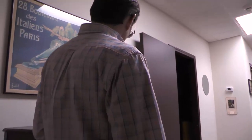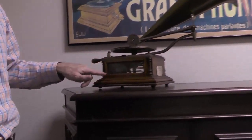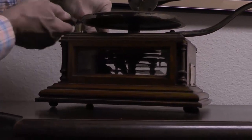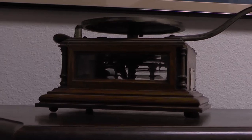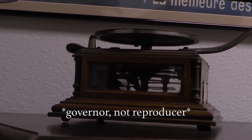Here in this little area, we've got a Type A zonophone from around 1901. What makes this machine really collectible and desirable is the fact that it has these little bevel glass windows here. So if I wind that up, you can see the motor spin underneath. See the reproducer going. Can you pick that up? Mm-hmm.